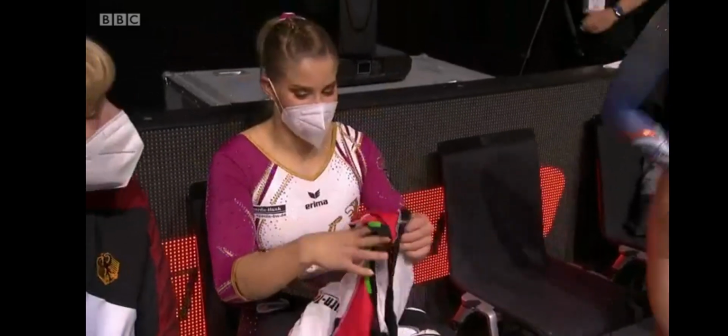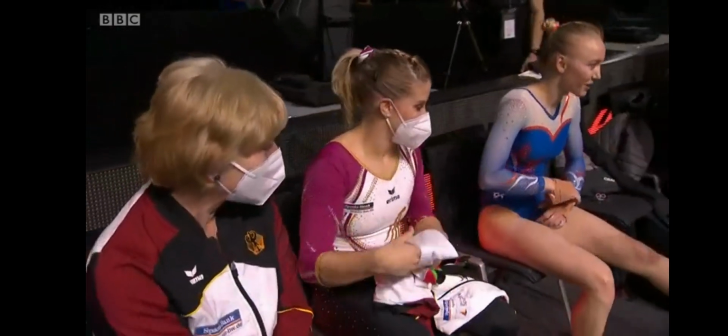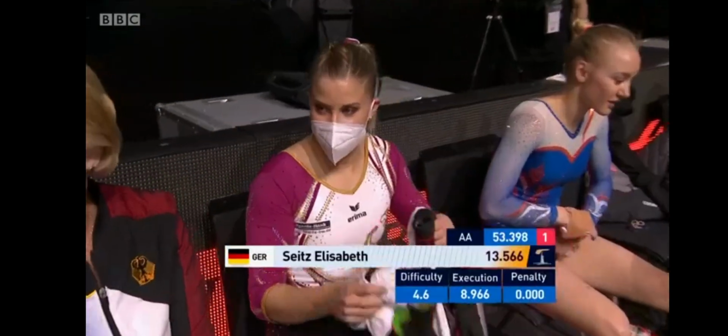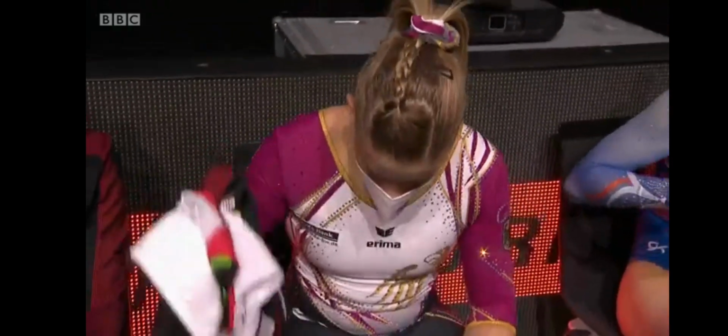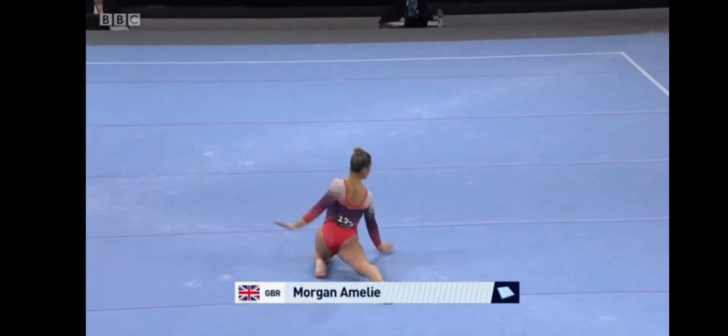Well, with it being such a high scoring piece of apparatus, for now, she'll go into the lead. Yeah, there she is, 13.566. So hard to break that 9 on execution on vault. So, Amelie Morgan.